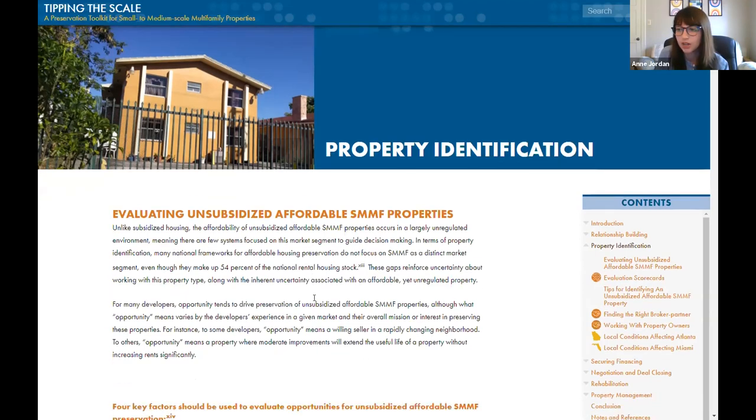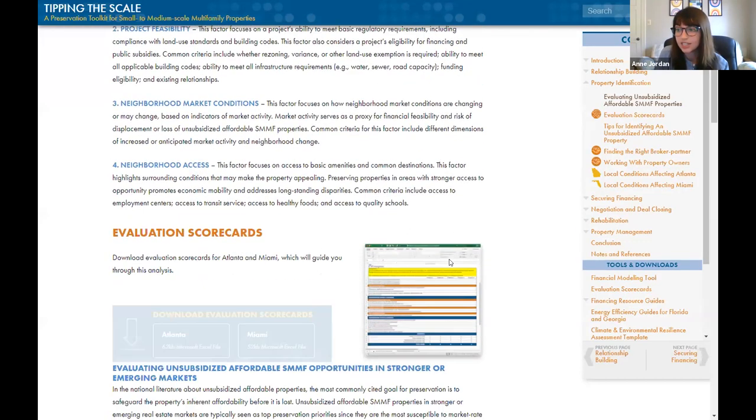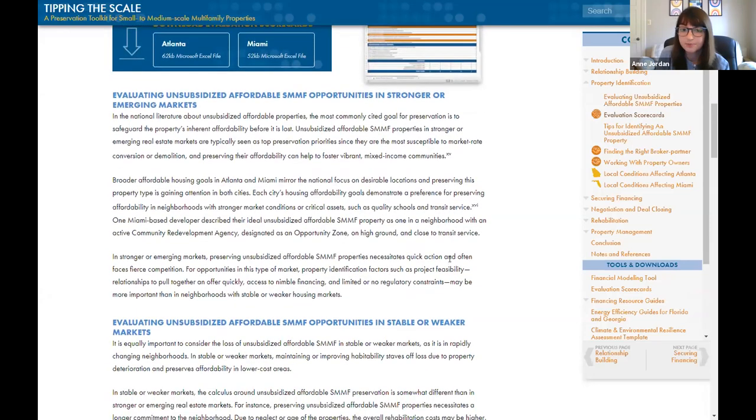These scorecards walk you through four key considerations for SMMF property identification related to property characteristics, project feasibility, neighborhood market conditions, and neighborhood access to amenities and resources. This section discusses the impacts of various market conditions on your identification strategy.